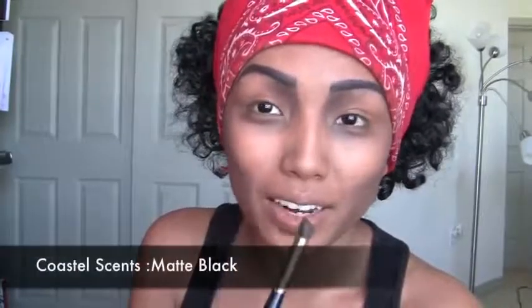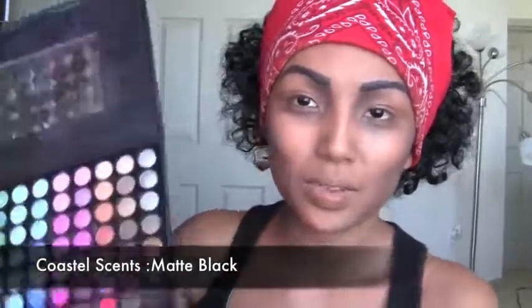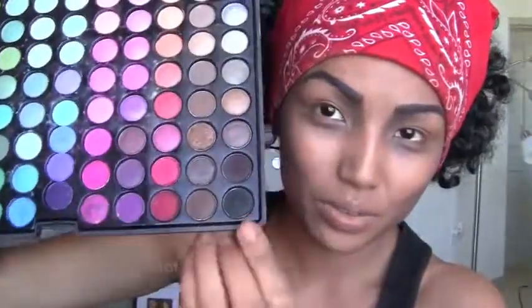So now we'll be creating some facial hair all around this area. So for that, I'll be using this black eyeshadow. Apply the black eyeshadow just at the sides of your chin. And take it up and just pat it right here. So that kind of creates like the light facial hair. Let's do it on this side.